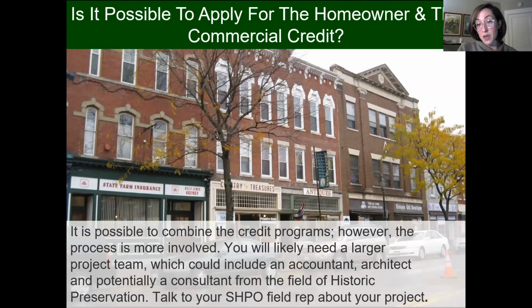It is possible to combine the credit program. So say you occupy your building as a homeowner, but you also use it for an income producing purpose. It is possible to combine them. However, the process is a little bit more involved, and this is something that we would want to consider with you on a case-by-case basis. You'll probably need a larger project team, but it has been done before. So this is something that we can answer questions about if it applies to you.